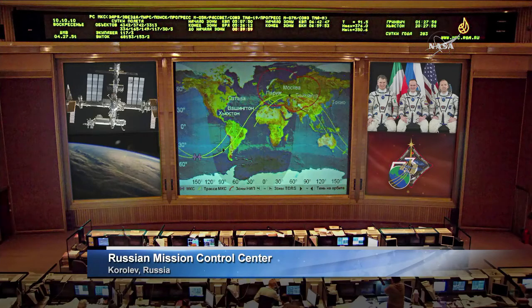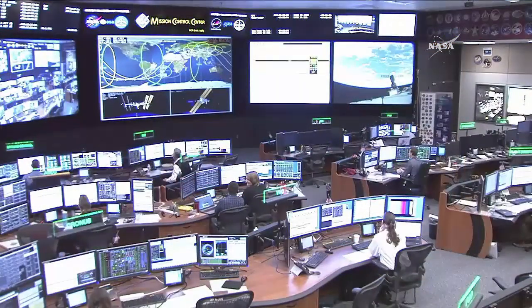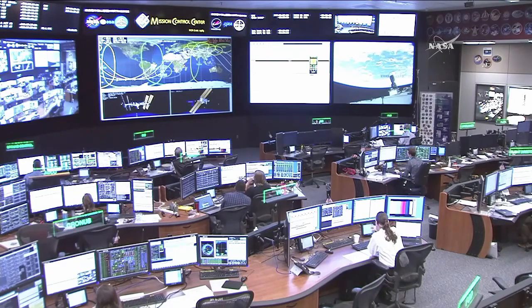So to recap, 2 days after a last-second glitch caused a postponement in the launch of the Progress 68 cargo craft, today everything went as smooth as silk. Down at the Baikonur Cosmodrome, a flawless countdown, an on-time liftoff at 3:46 and 53 seconds a.m. Central Time, 2:46 and 53 seconds p.m. in Baikonur.